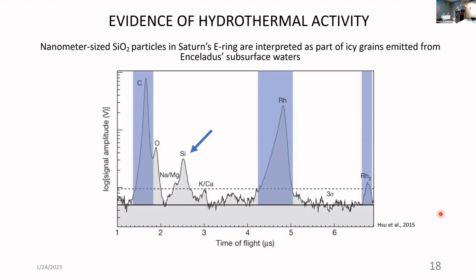grains. The size of the grains tells us that those grains didn't really spend a lot of time in the ocean. From the moment they came out of hydrothermal vents to the moment they came out through the plume and were ejected into space, it probably didn't take more than 3 or 4 weeks. Otherwise, the grains would be a lot larger than a few nanometers because they tend to grow as they cool down. And so the presence of those nanograins is very relevant. It tells us that there is hydrothermal activity going on and that the plume materials are fairly fresh.